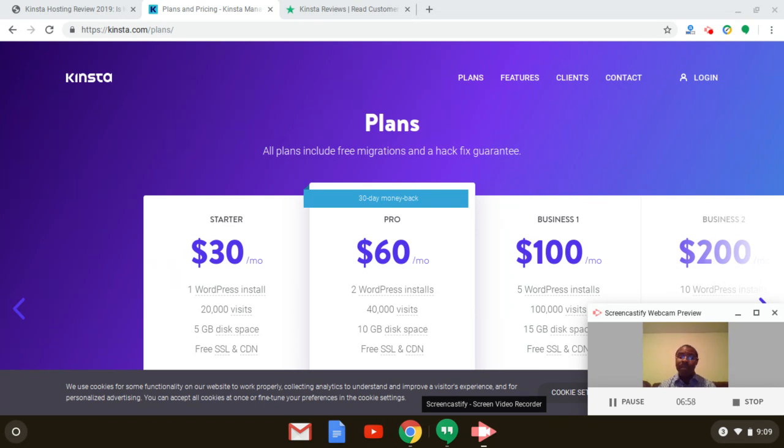Kinsta has a 30-day money back guarantee with their services, and you can see the plans going from the starter up to the enterprise. I mean, it goes from $30 per month up to even $1,500 a month, and you can support websites that have 20,000 visits per month up into the millions.